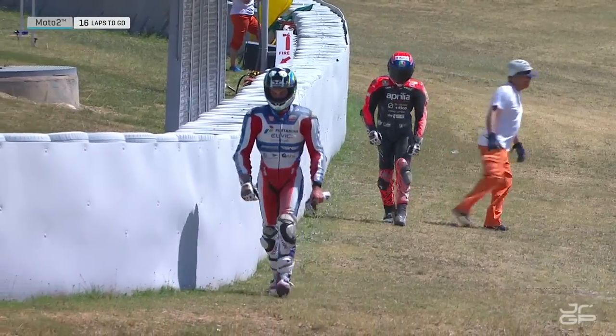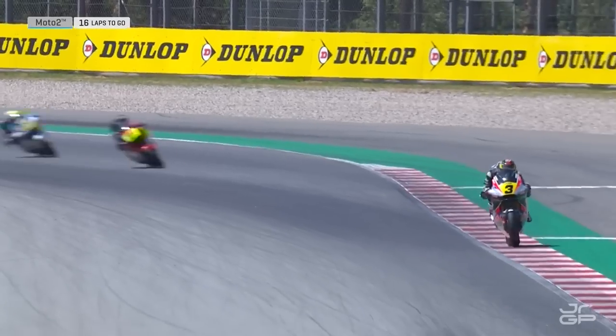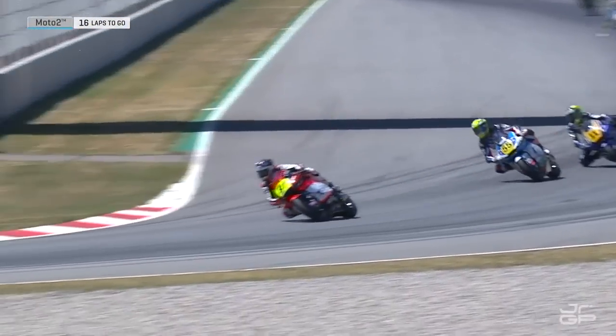At turn 11, the kink just before you flick it right into turn 12. Interesting to see what happened if we do get a bit of a replay. But yeah, over on lap 1. Luckily for those riders, they've got another race this afternoon to try and bounce back.